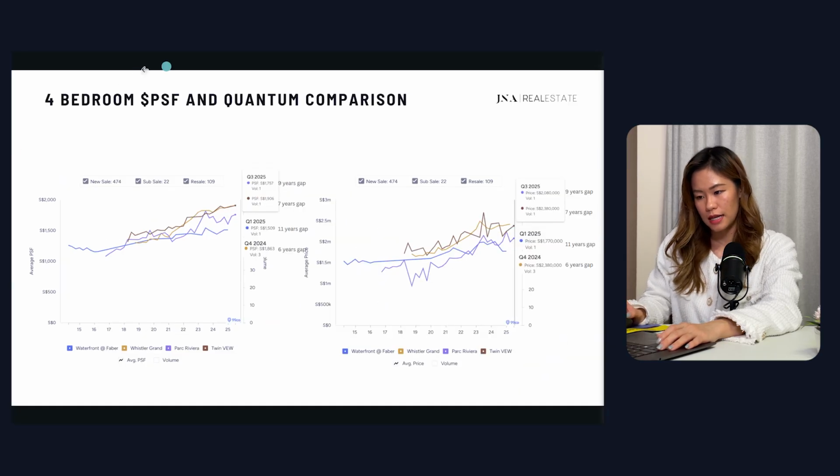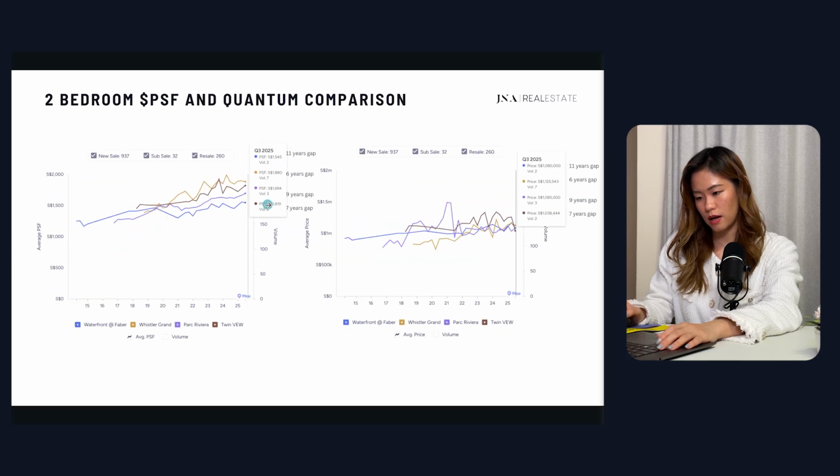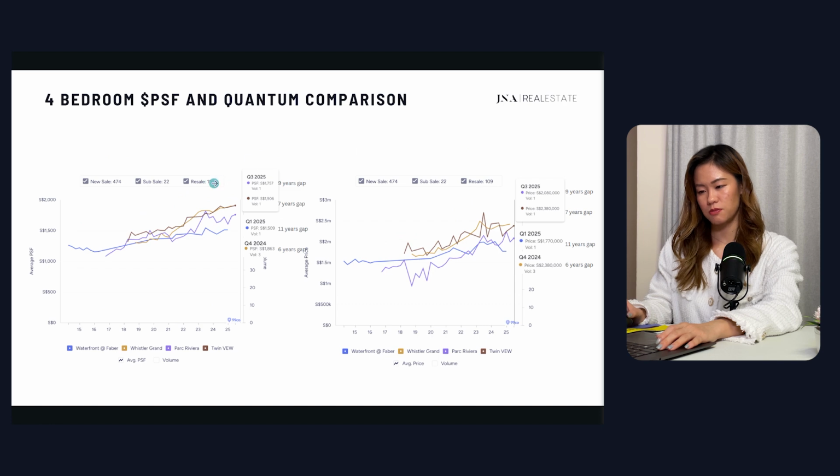So if I were to look at, let's say, the 4-bedder, and let's say I were to look at the Twinview because it's actually the highest, 1906 per square foot. In fact, if I were to look at the 3-bedder, it's 1859 per square foot, and a 2-bedder, 1819. So you can see people are actually generally willing to pay much higher in terms of price per square foot for the bigger unit types because it's more towards something that's family friendly and more for a longer term own stay kind of unit.